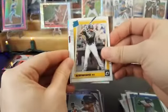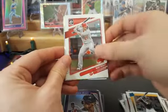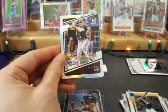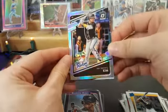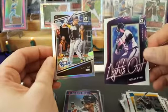Getting a start, Ke'Bryan Hayes, the rated rookie for the Pirates. Mike Trout for the LA Angels. A silver, the rookies, Ha-Seong Kim for the San Diego Padres. And lights out for the Angels, Nolan Ryan.